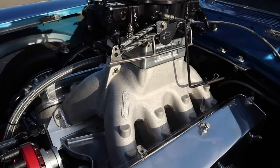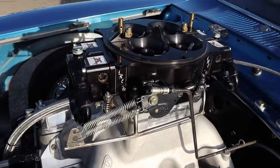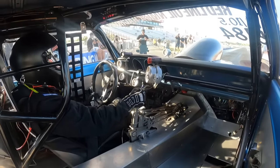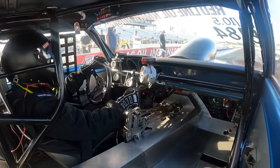It is a Dart A2 deck block, CFE Pro King inline valve heads. It's got a CID single intake. It's a big one, and a Holley type carburetor on it. Liberty 5-speed. It's got a billet RAM clutch, twin disc clutch in it. But basically everything you need to have to be competitive in the category that I'm running.